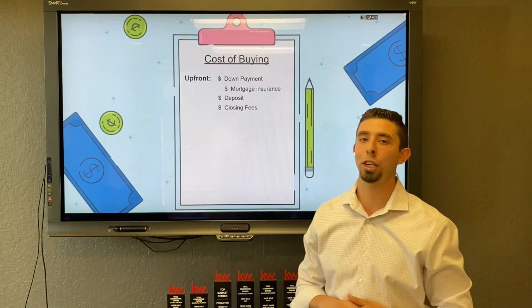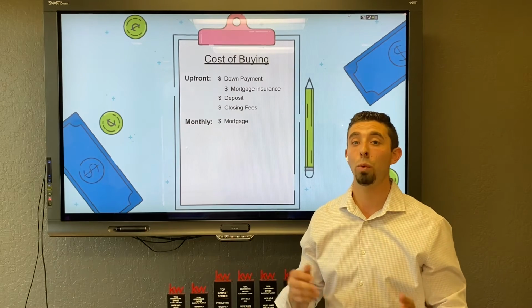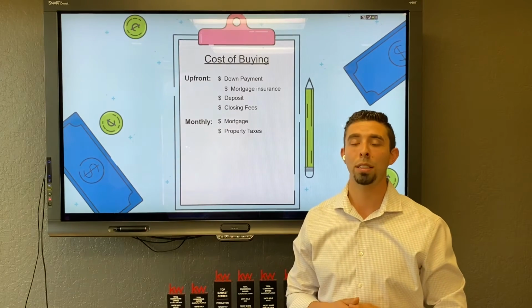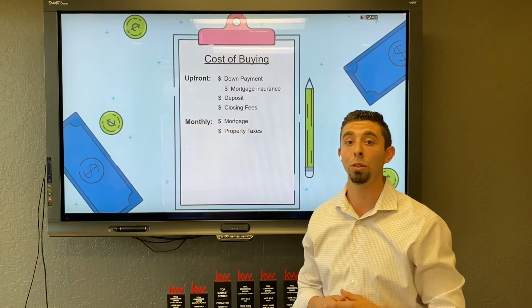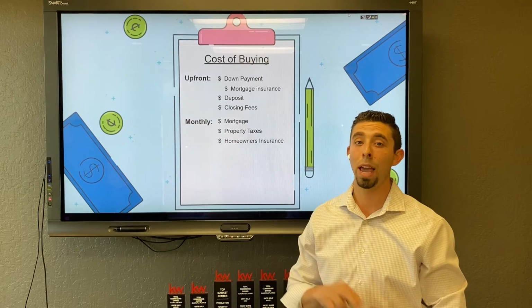Now, let's jump into your monthly costs. The first one being your mortgage. Now, your mortgage obviously is determined by how much you put down and what you're getting as a loan. The more you put down, the less you have to pay a month. The second cost is your property tax. This is non-negotiable. This is a percentage of tax you pay depending on the state you live in. The third is going to be your homeowner's insurance, another non-negotiable must-pay monthly cost.